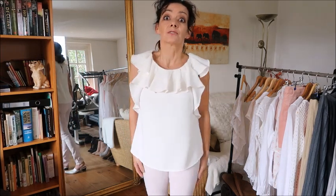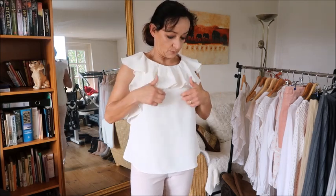You can tuck it in if you want, and I'm very happy with it. The first one was Vero Moda. The second top I don't know. There's no brand inside, so I don't know what it is. But this is River Island, and it's really nice.